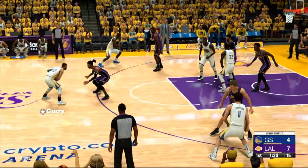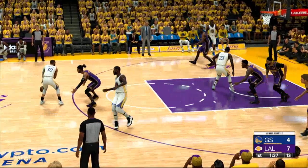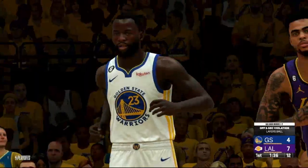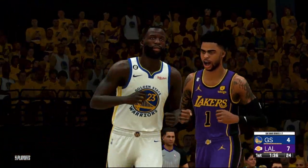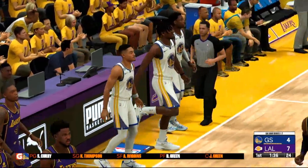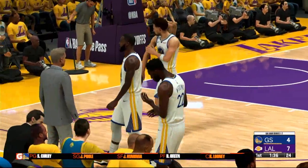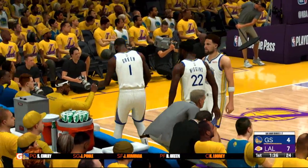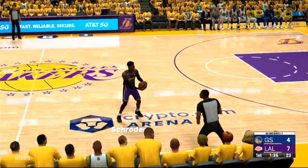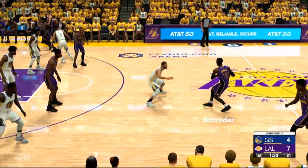Back to Curry. And it's going to be a 3 second call. That will be 3 seconds. And a new group getting ready for the Lakers. Bamba's checked in for Davis. Walker comes in for James. Beasley's checked in for Reaves. And it's Schroder in for Russell. For Los Angeles, they've gone 3 of 4. Off to a nice start.